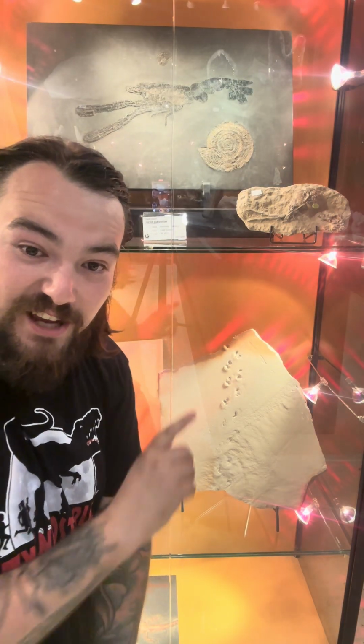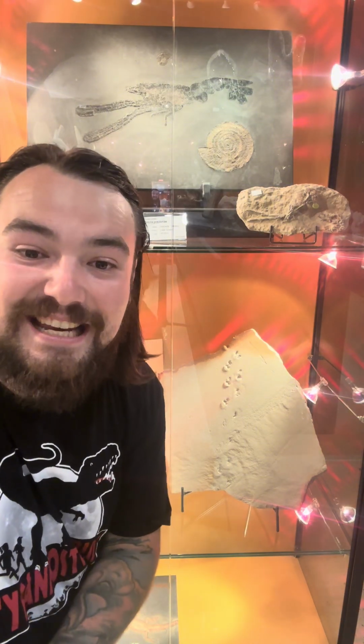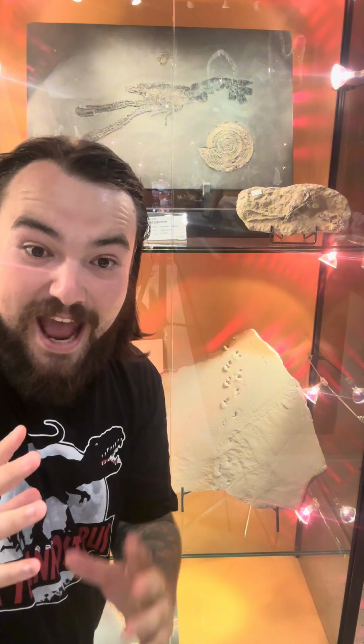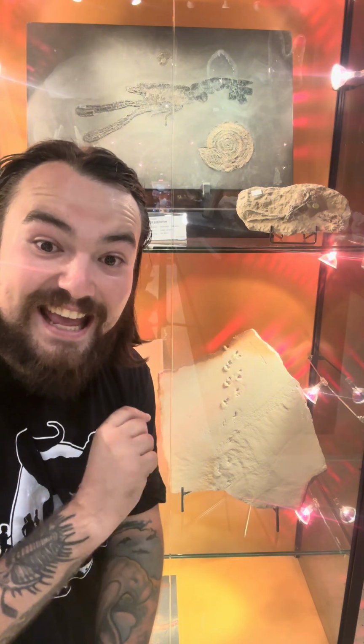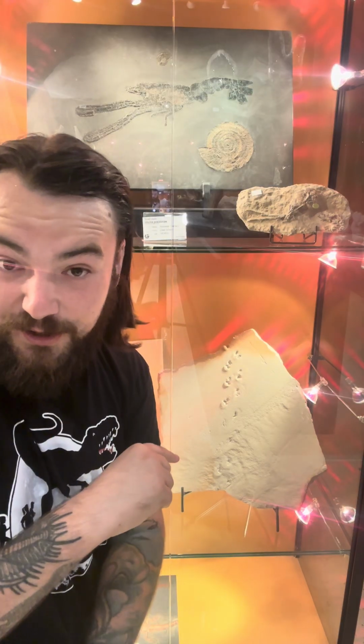Another really interesting fossil here at Geoworld is this slab of sandstone. It preserves a trackway from an animal that lived here in Arizona during the Permian period, nearly 280 million years ago. This is when the giant landmass of Pangaea formed. And what's really incredible is that this right here is an ichnotaxon. An ichnotaxon for this particular species is called Chelonicus.